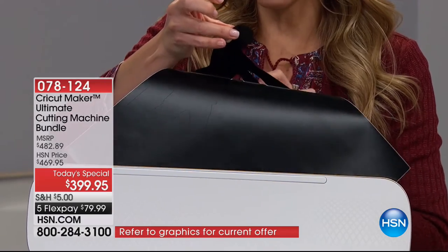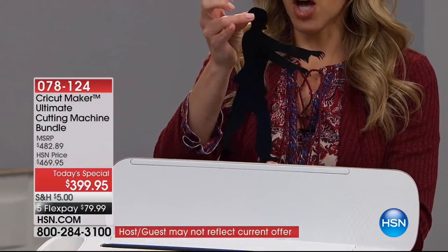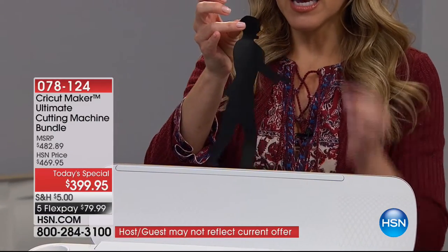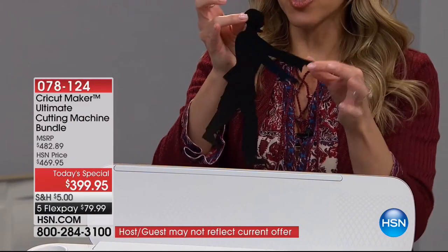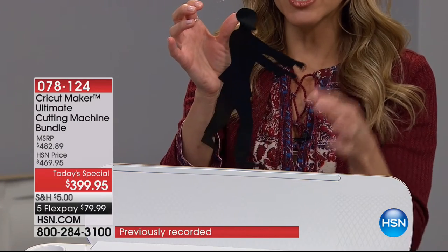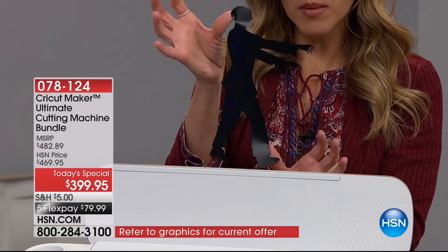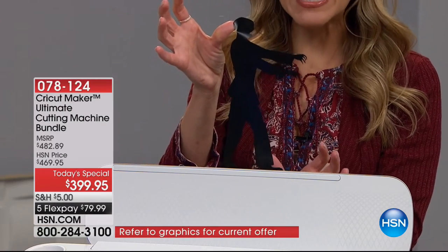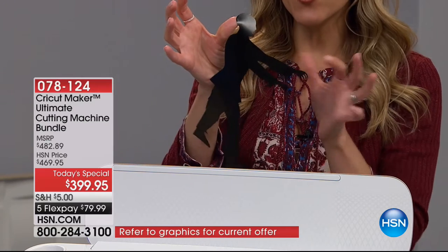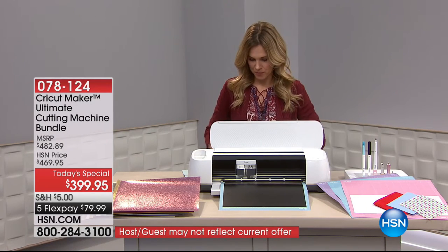So on the Cricut, I went ahead and did this zombie. So here he is. It's on sticky paper, so you're able to adhere this to maybe some window decorations, or if you're just wanting to have fun with the kids. Now, you want to see how I made this? I'm going to show you how quickly, easily, and accurately the Cricut is going to perform and make all of these details. So here we go.